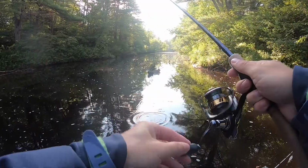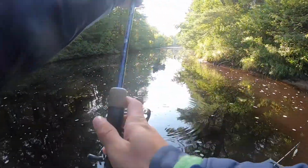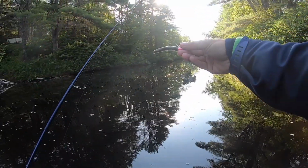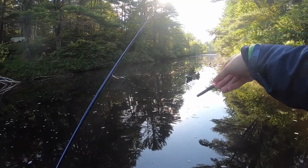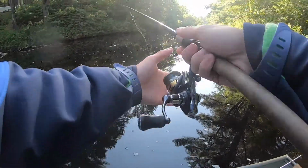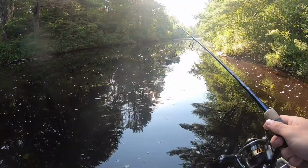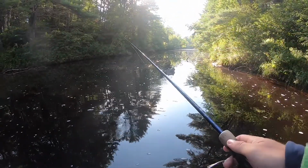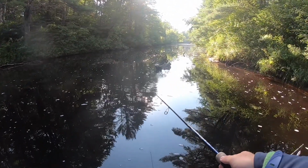Oh, something keeps grabbing my bait. Could be a panfish. Got a walleye jig, a weedless walleye jig with a little Ned rig, minnow profile. Hopefully pick up some walleyes. And some other kind of fish keeps grabbing it. Not sure what's going on. Yep, every time. It's got it right now.